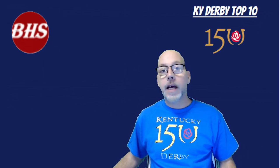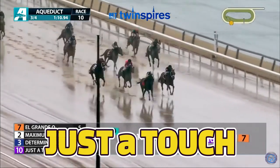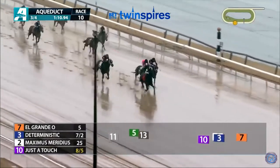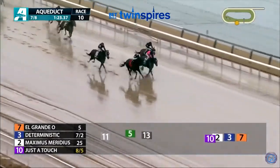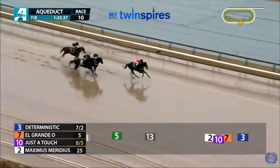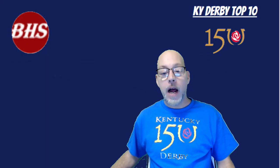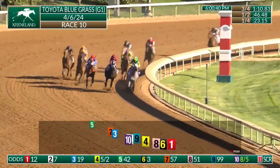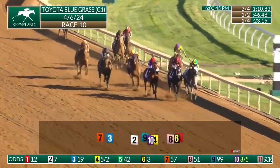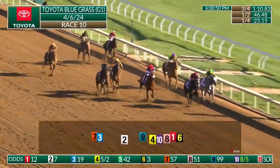Number 9 is going to be Just a Touch, the Brad Cox colt. Back-to-back second place finishes in major prep races. Lightly raced horse, second in the slop at the Gotham, showed what he could do. And then he went over to Keeneland and showed improvement, running just off the lead there again. He was only defeated by that explosive closer, Sierra Leone, looking a lot like Forte did coming into the race last year with the way he just chews up dirt down the stretch. Sierra Leone is very similar in that nature. No lead is safe with that horse on the track.